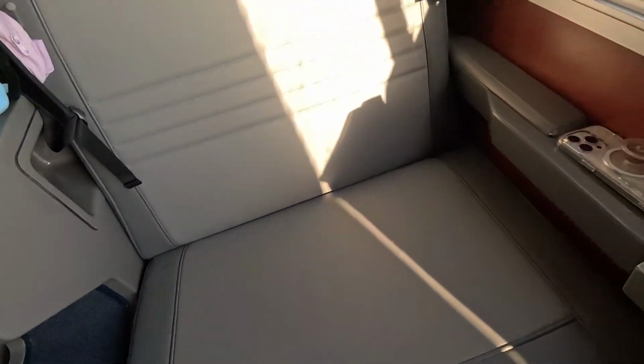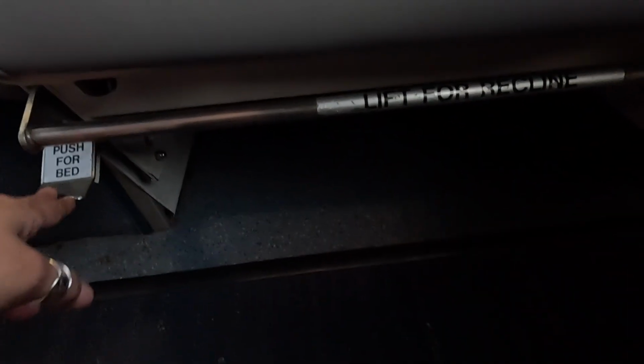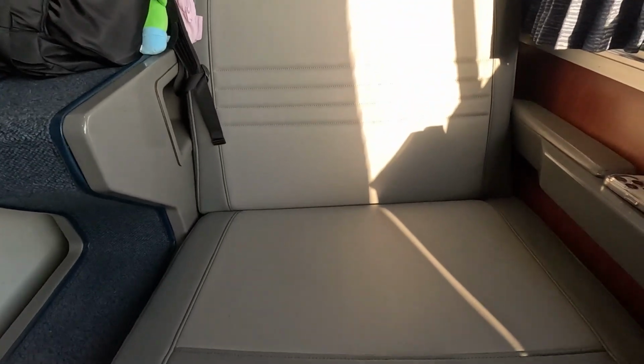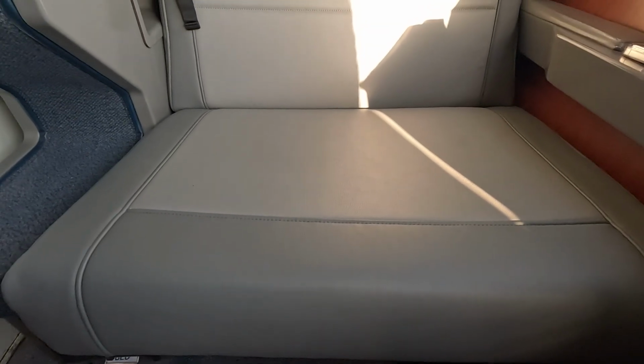So on this side, this is what we've got, the same little push and pull, and that's how the attendant makes the bed. And then here's the seat. It's quite comfortable. Again, it's the same seat as the other side. It's nice and plush, as you can see. So it's really quite comfortable to lay on.